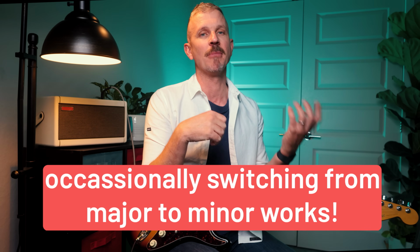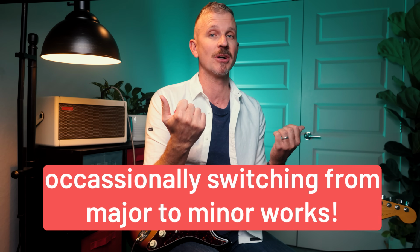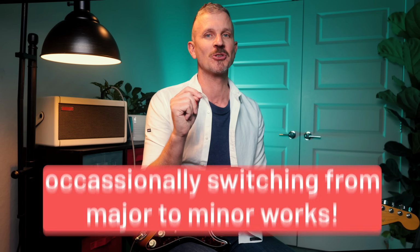This is a huge gear shift that feels jarring until he shifts out of it with an incredible resolution, which I'll run through next. But very occasionally switching from major to minor over blues or even country works, but I would practice it before trying it live.